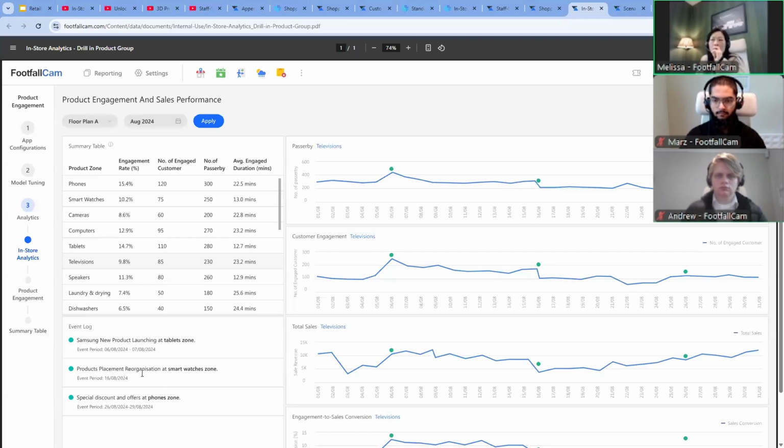And then you did a placement reorganization, you moved it to another place, and that had a sharp drop. That was not a good move. So you now realize your reduction in sales was because you moved the table. And then it goes on, until you have a special discount on the phone zone, and that increases the sales again, although the engagement did not go up. So these are the things where, when you combine everything, you can get a lot more insights.